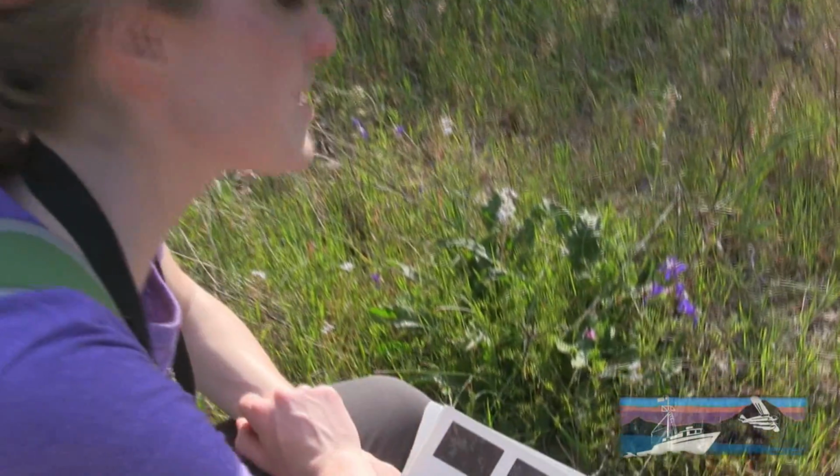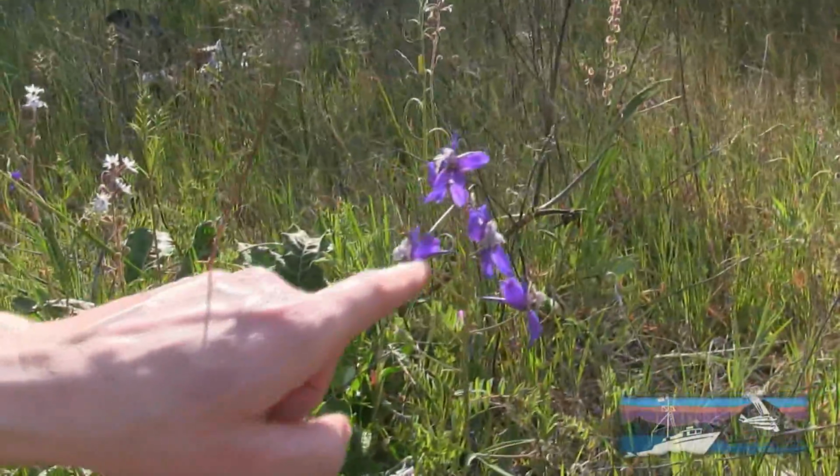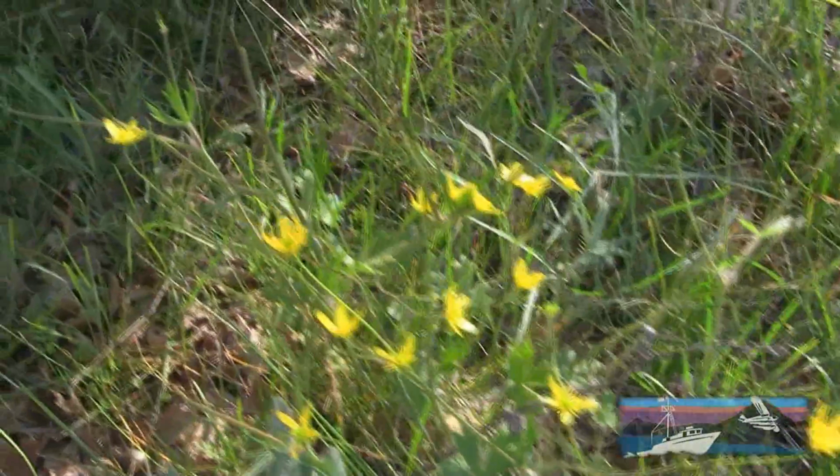This flower right here is upland larkspur. They're called larkspur because you can see a little spur right there on the blossom. Hey, that flower right there looks like ranunculus. It's part of the buttercup family.